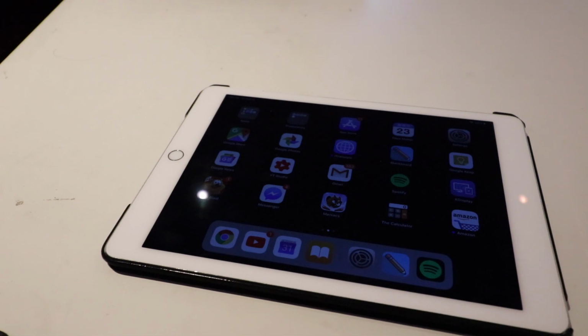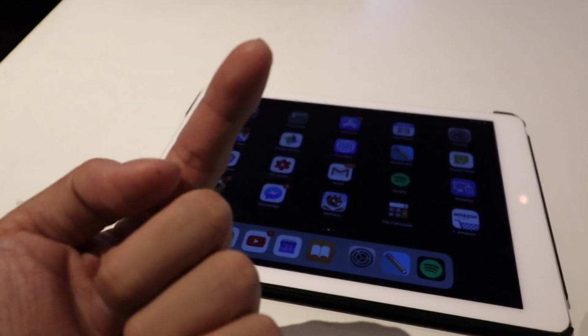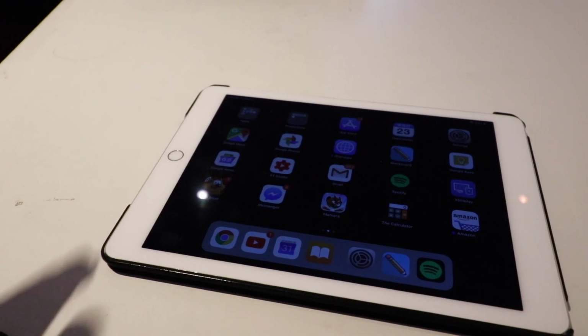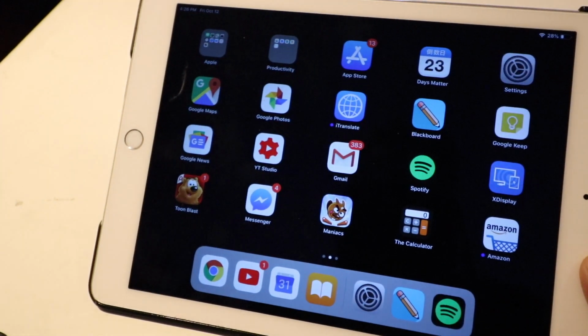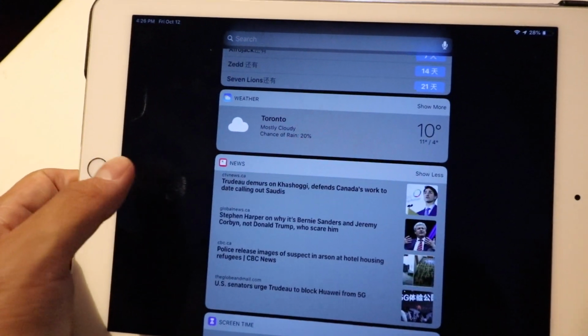So today I'm gonna be talking about how iOS 12 works with my iPad Air 2. I did a review on the iPad Air 2 earlier this year, and I'm gonna leave the link up there and also down there so you guys can take a look at it. But today I'm just gonna show you the things I noticed after updating to iOS 12, and let's see if there's any difference or improvement.